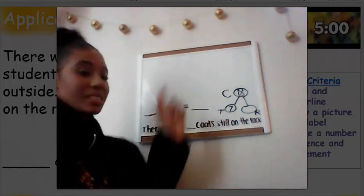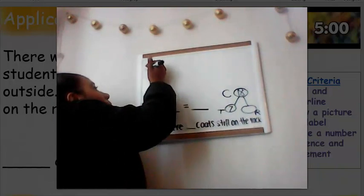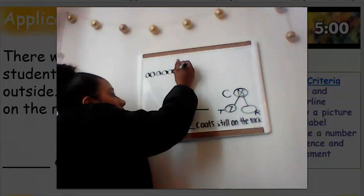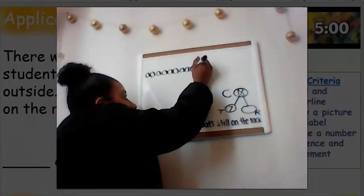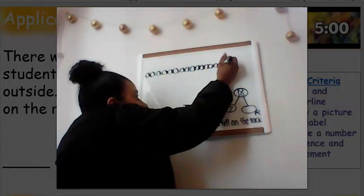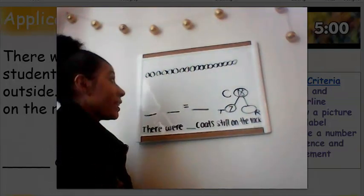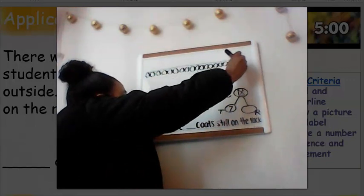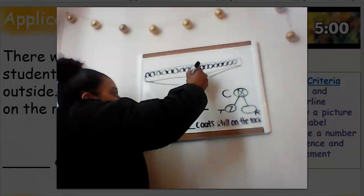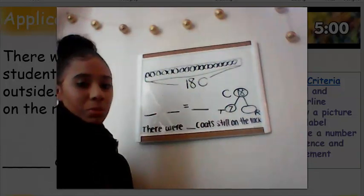So we're going to count 18 coats out. Can you all count with me? All right, friends, count with me. Go. 1, 2, 3, 4, 5, 6, 7, 8, 9, 10, 11, 12, 13, 14, 15, 16, 17, 18. Whew, thanks for helping me count. 18 is all of the coats that we had. So in our tape diagram, we're going to write that we had 18 C coats. Notice we have our number and we have our label.